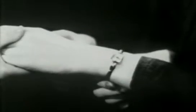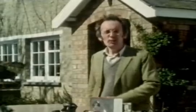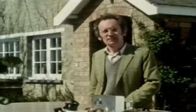Oh, it's beautiful. Today it may seem obvious that electronics provides a simpler way to miniaturise the watch. But it wasn't until the 60s that all the parts became small enough to make the idea practical.